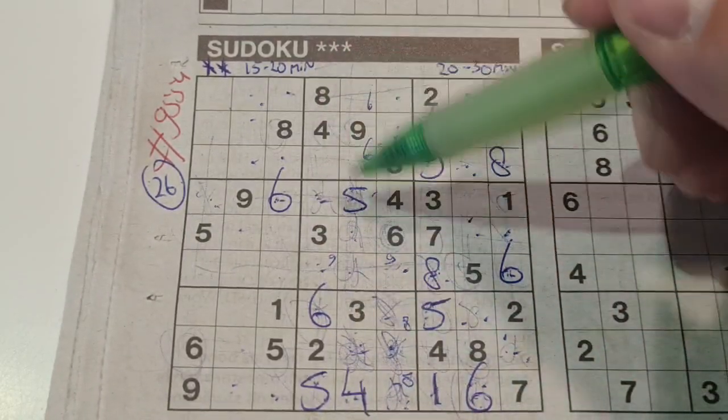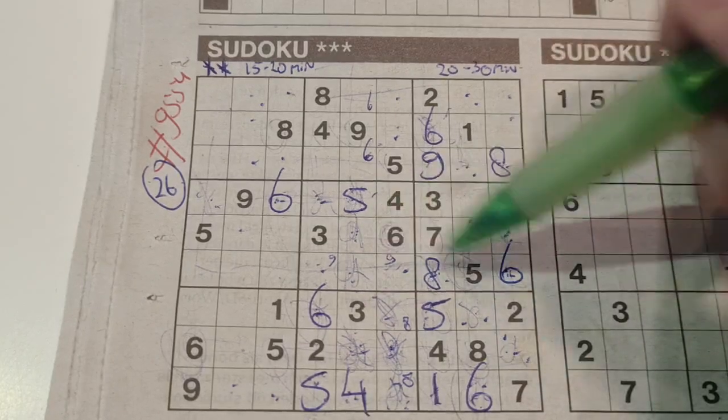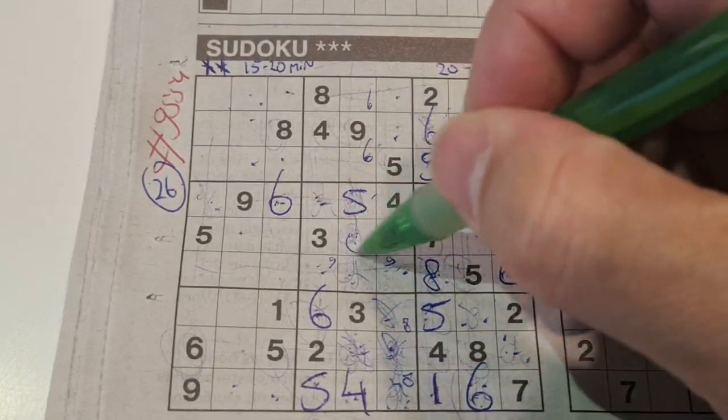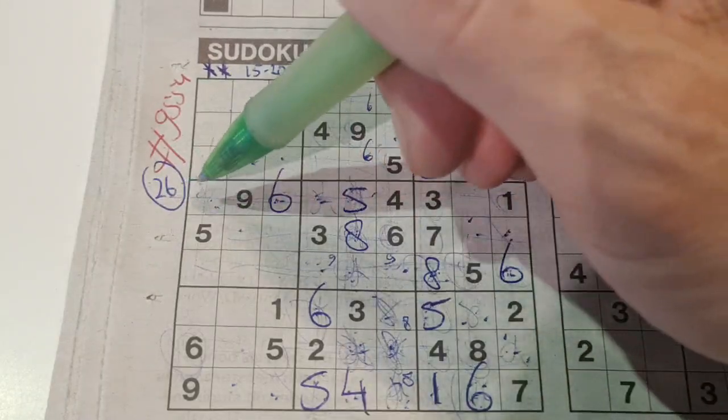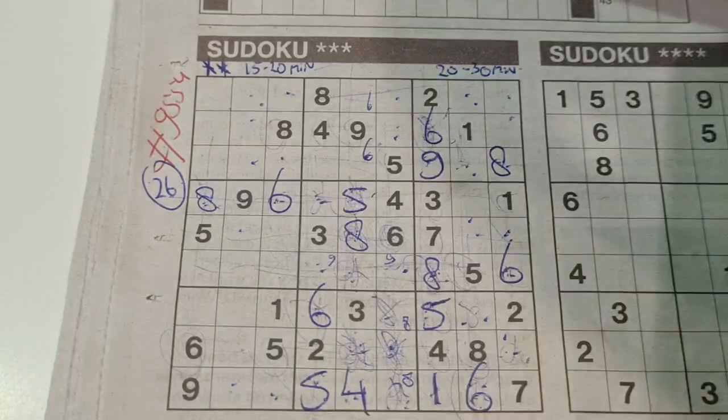So the column between the middle column, the only 2 places left for 8 should be here or there. We have an 8 in this row, no 8 there. 8 should be here. 8 in this row, 8 in the middle row. So the row above, the only place left for 8 should be there.